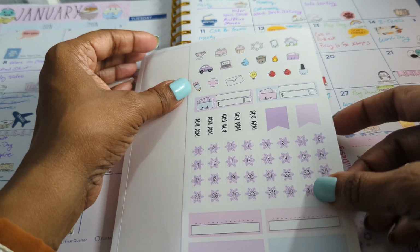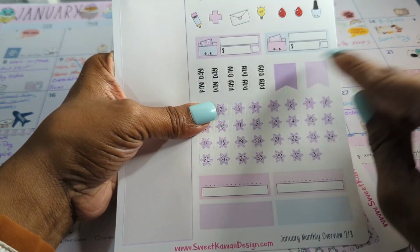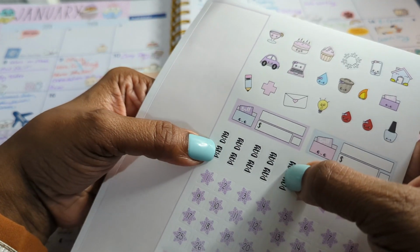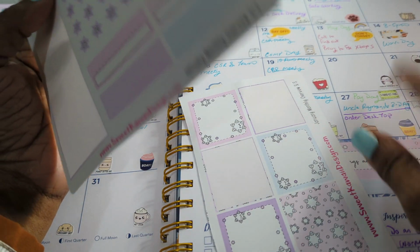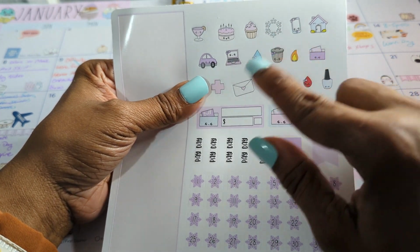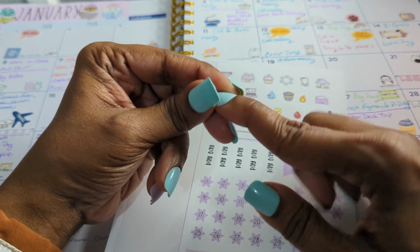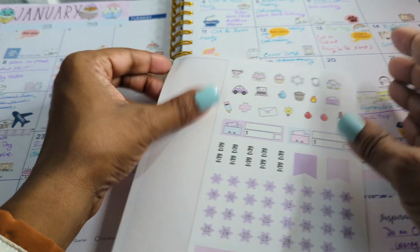we have these left. The dates. But there's dates on here already, so I'll use these later on for something else possibly. And then we have a payday. I'll use these later on. I had some payday stickers before. And then you have the trash can, water bill, the heating bill. Your nails did, which I look like I'm gonna have to redo this one because he doesn't want to sit there. He's not happy at all.